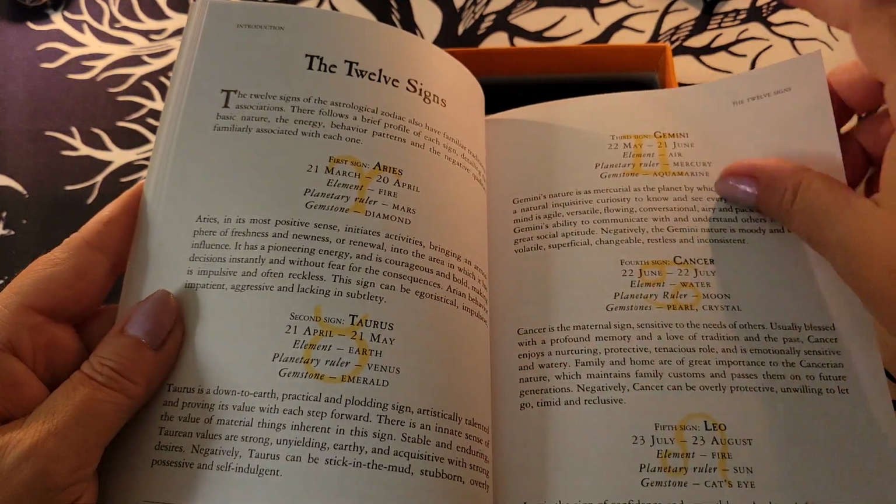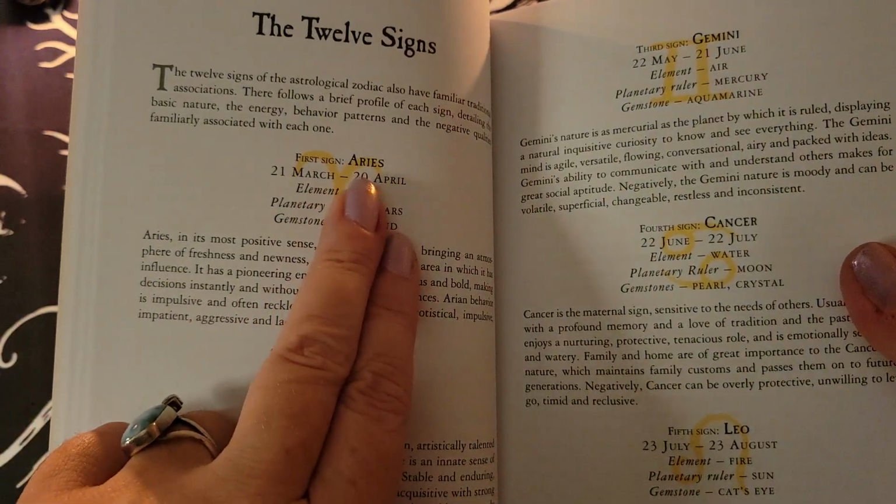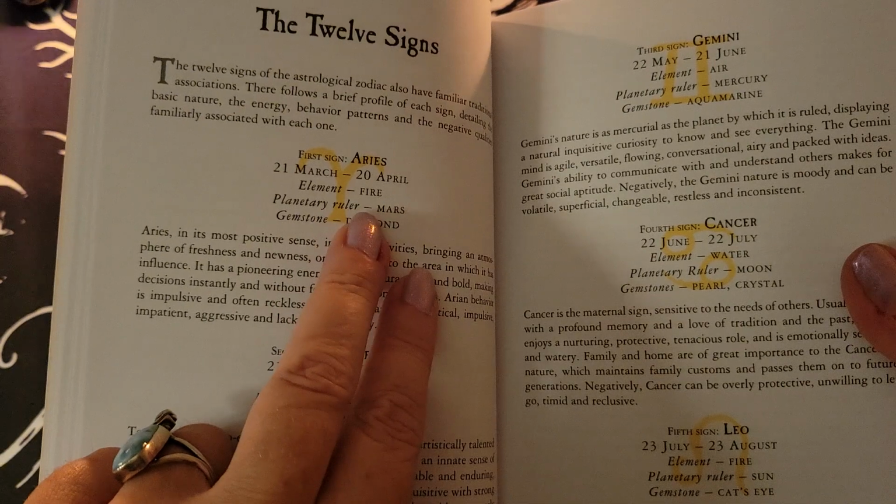We've got your 12 signs. Let's see, we'll just start with the first house. So we've got your first sign is Aries. Those are the dates. Element is fire.